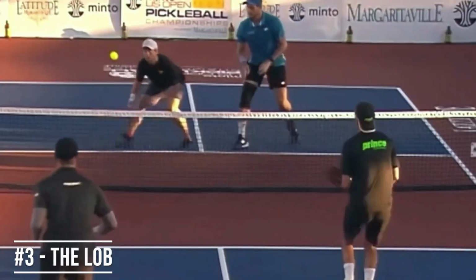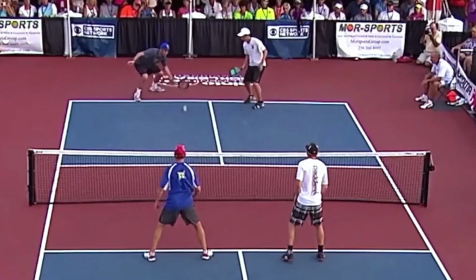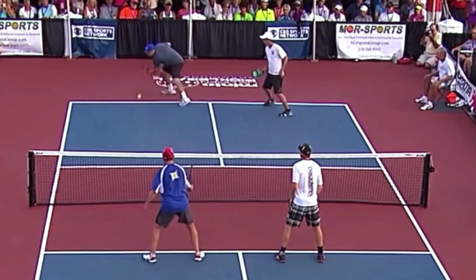Number 3, the lob. When all players are in front of the net, lobs are most commonly used. This shot works well in this situation since no one is expecting a ball above their heads.